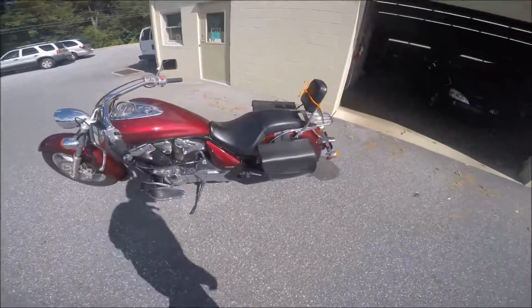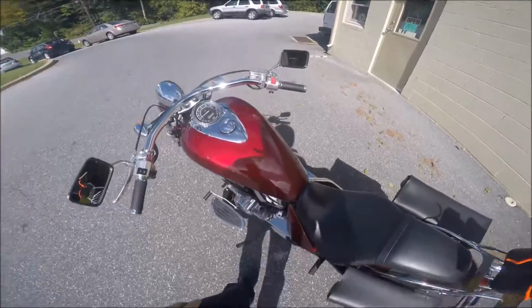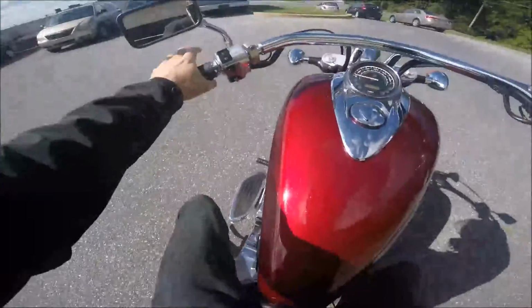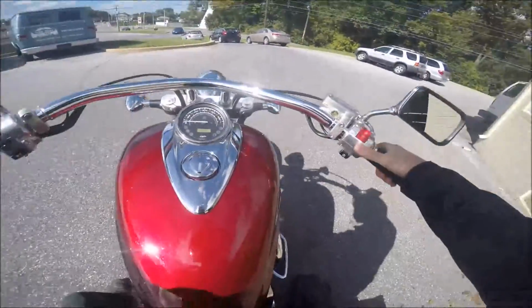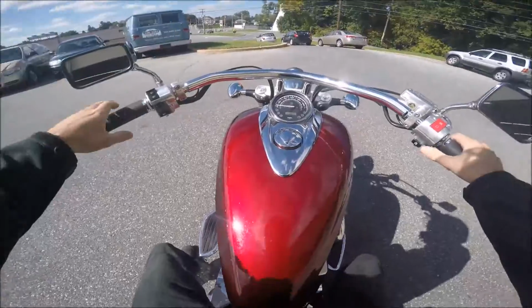It's real dirty right now. I'll clean it up later, but let's take it for a spin. Look at the size of that tank. It's insane. It's huge. I'm pretty excited to take this thing for a ride. This is very similar style to like the Yamaha Striker.